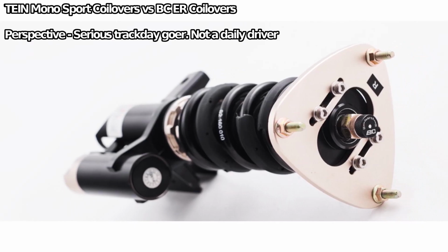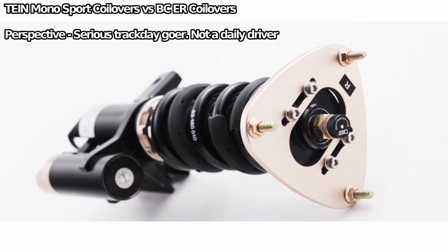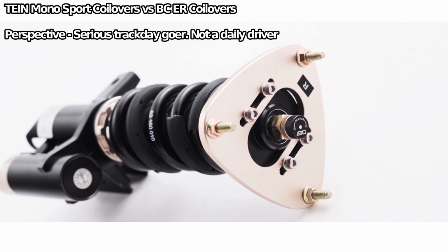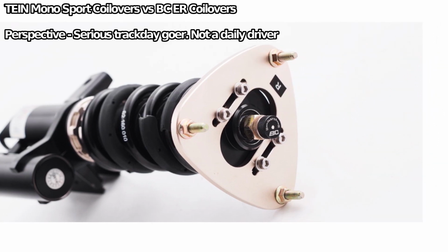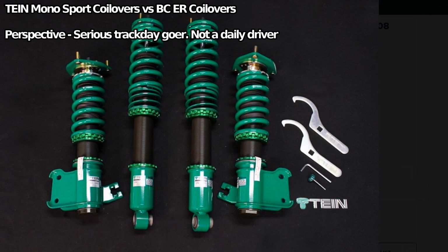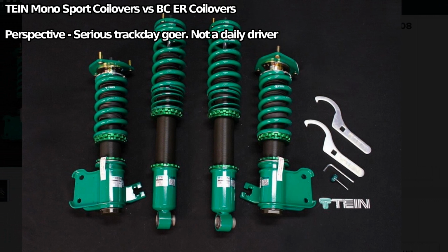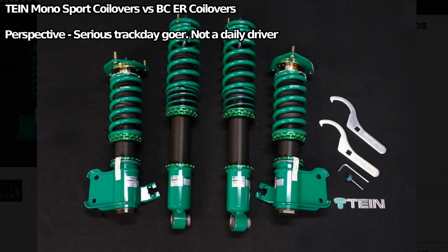So when I'm doing this comparison, I'm coming at it from the perspective of someone that uses their car regularly on track, i.e. I use my car on track, minimum twice a month. I drive the car to and from the circuit. Maybe I'll travel around Europe to go to my track days, so I take the track days seriously. And maybe I'll use the car on the road occasionally for pleasure, but it's not a daily driver by any stretch of the imagination. So that's the perspective I'm coming from when I'm scoring these coilovers against each other.